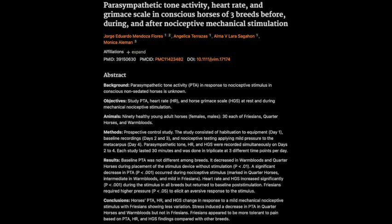Okay, so we've got the internal stuff going on, but what about externally? What were they seeing with the grimace scale? Were there any noticeable differences between the breeds in their facial expressions? So all of the horses, every single one, they did show higher grimace scores when that pressure was applied, which tells us they were all experiencing discomfort, no escaping that.